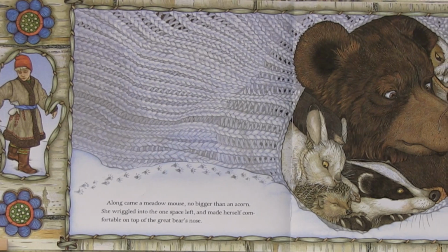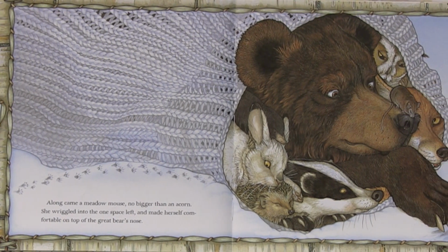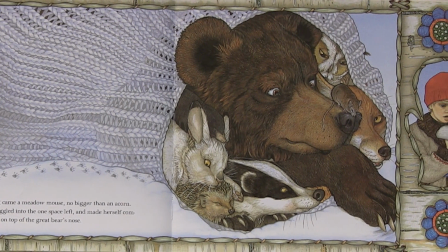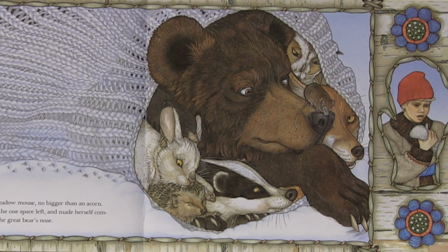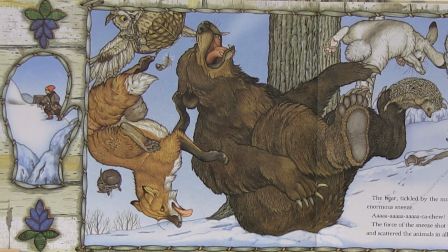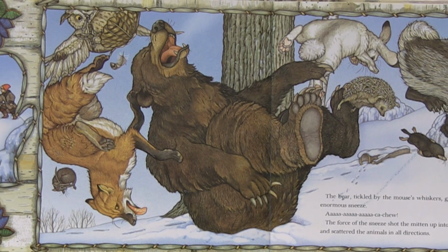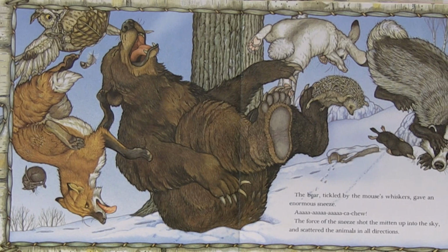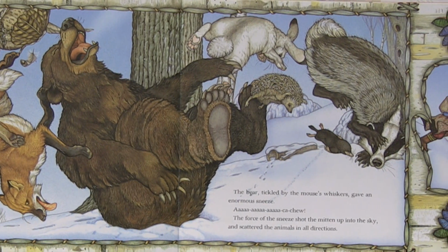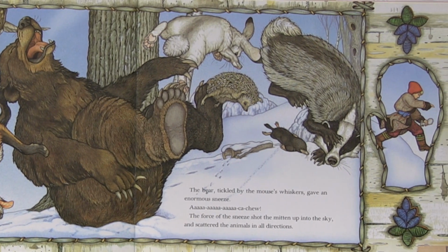Along came a meadow mouse, no bigger than an acorn. She wiggled into the one space left and made herself comfortable on top of the great bear's nose. The bear, tickled by the mouse's whiskers, gave an enormous sneeze. Ah, ah, ah, ka-choo! The force of the sneeze shot the mitten up into the sky and scattered the animals in all directions.